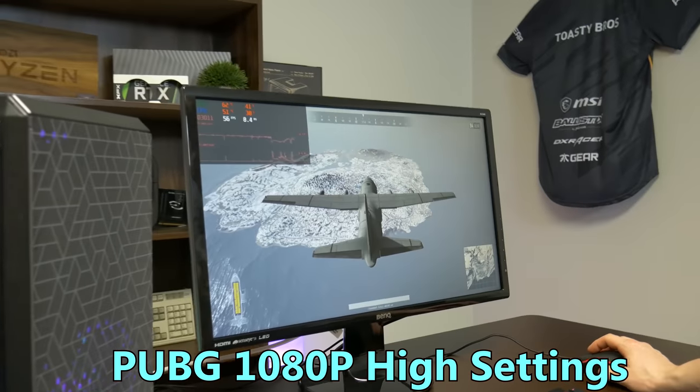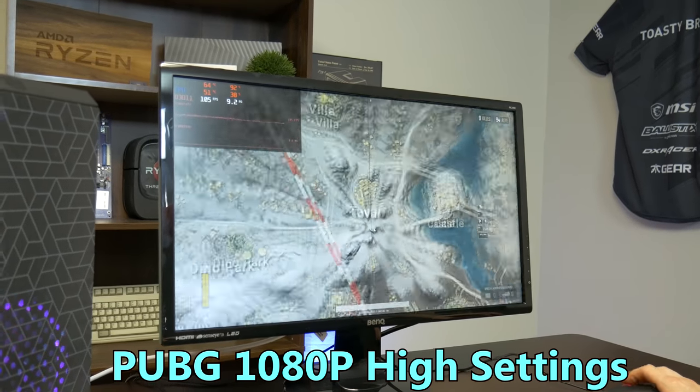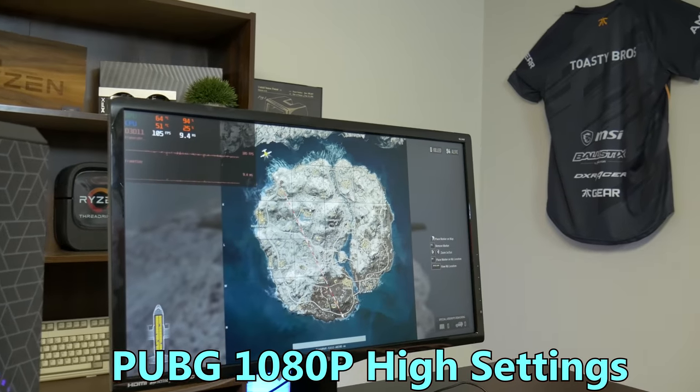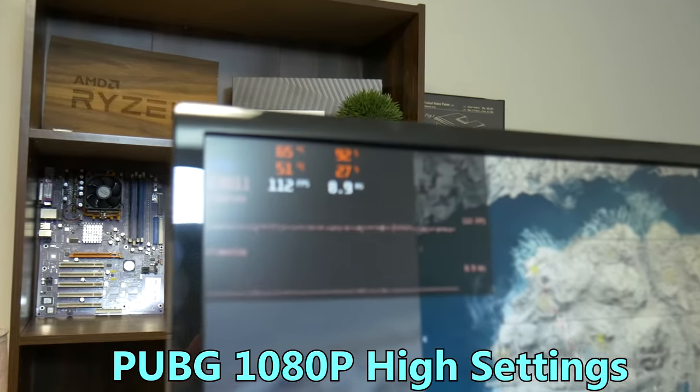All right, guys, and the last game we are gonna be testing is PUBG. And right now we're running on high settings, 1080p. Jackson's gonna be dropping in again in his third battle royale back to back. I haven't played this in a year either. But yeah, this is another test to see exactly how well the system performs. And we're getting similar results right here.